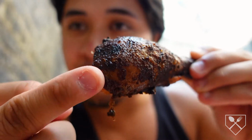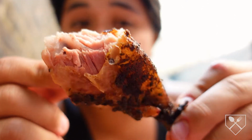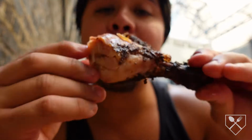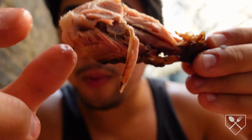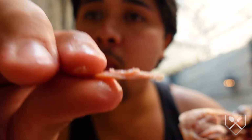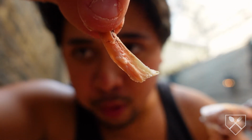Look at the bark on this bad boy. If this is hot, I'm noping right back out of here, right back to Milwaukee. For one, the chicken is cooked phenomenally. The smokiness, bark on it's phenomenal. That meat is awesome. Like that. It's cooked perfect.